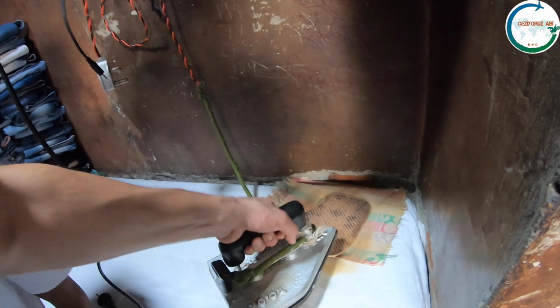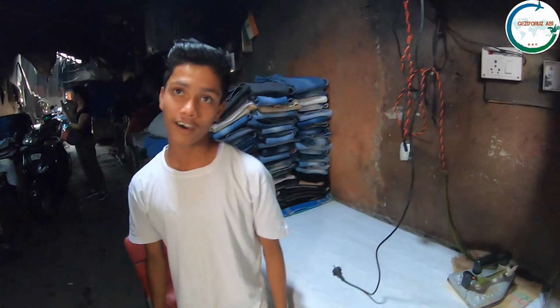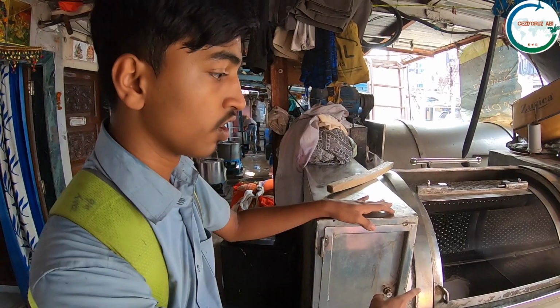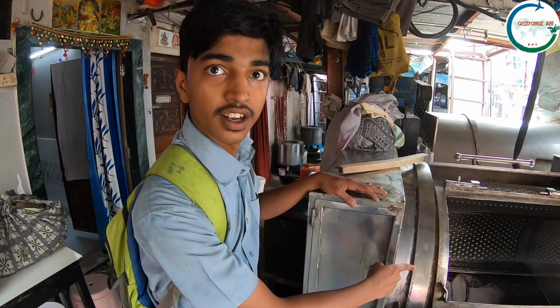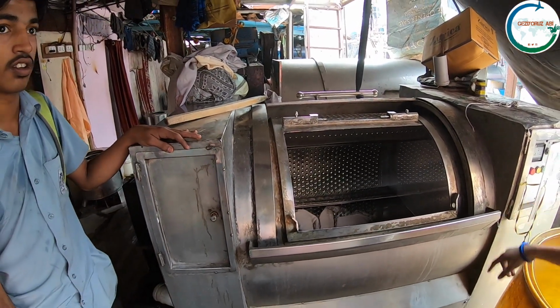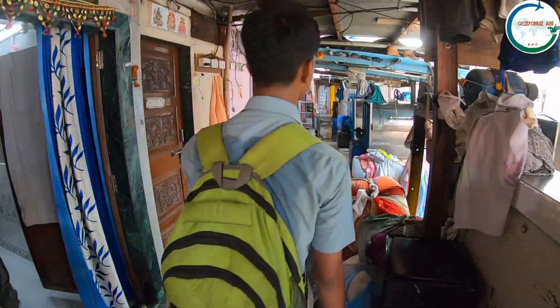Oh. Heavy. Yeah, it is. 4 or 5 kilos. Thank you. Electric washing machine. One time he takes 500 clothes inside. Wow. This is quite small. Small one. Going straight now, there will be a big one.